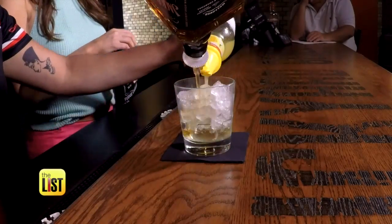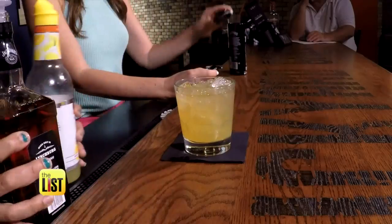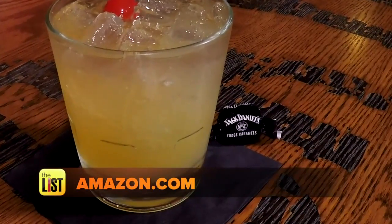Just whip up a whiskey sour. It's easy. 3 parts whiskey, 3 parts sour mix. Think of the caramel as a chaser that you just serve on the side. Oh my gosh, it's so good. These caramels are available on Amazon. Please eat these caramels responsibly.